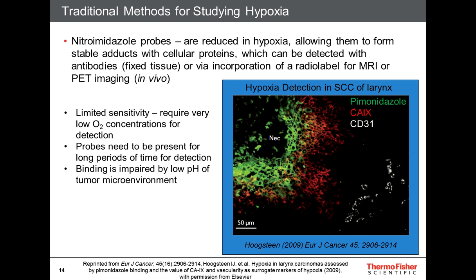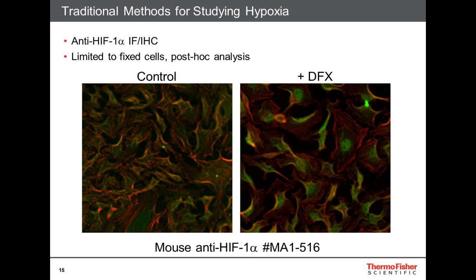Now, some of the limitations of the nitroimidazole probes, and these have been around for upwards of 20 years now, is that they're somewhat limited in terms of their sensitivity. They require very low oxygen concentrations in order to form those adducts, and so they're not particularly sensitive. And then also, because of the way they need to be delivered, they actually need to be injected into animals, or in this case, into a patient, before the tissues are resected. And they actually need to be present for a pretty long period of time, so that there needs to be a high level of exposure of the compound. And then also, to make matters worse, the binding of the nitroimidazoles is reduced in the low pH of the tumor microenvironment. So these contributing factors limit the utility and sensitivity of this approach.